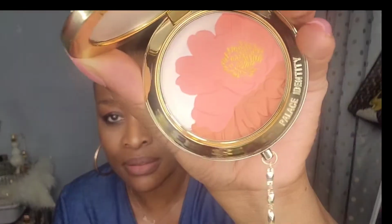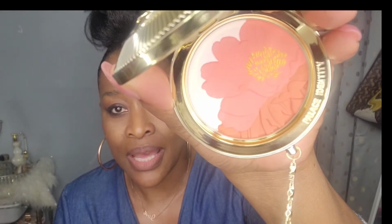All right, and then my last product from Zeesea is this blush, and this is again from that Palace collection, and it came in a little black dust case, and this is what it looks like. It is absolutely gorgeous. And it is plastic. It's not metal. It's a plastic container. And this is what the blush itself looks like. There is a mirror inside. Absolutely gorgeous. And I'm wearing the blush today.